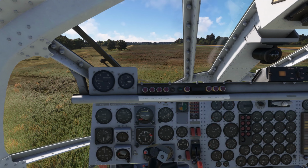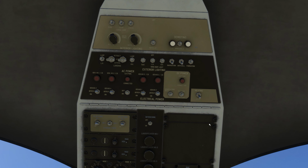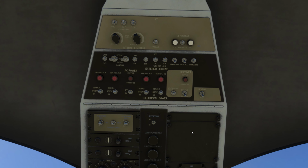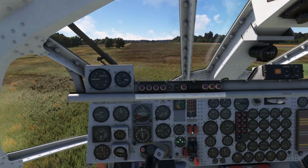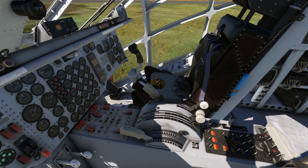So we will go through the startup procedure because I'm still trying to learn it myself, and it's really not that complicated, but it does take just a few minutes. So let's go ahead and get that started. All we need to do is get the battery going first, and then we'll jump down here, and we have to start the engine startup procedure, which is under this special little cover here.